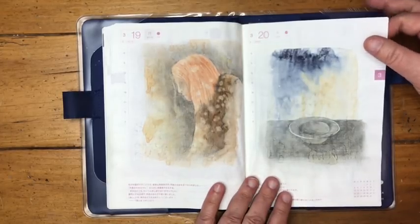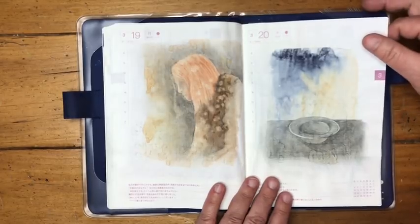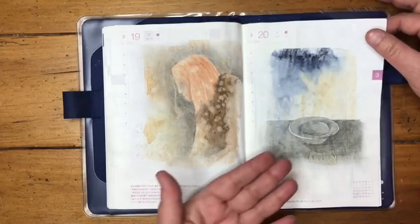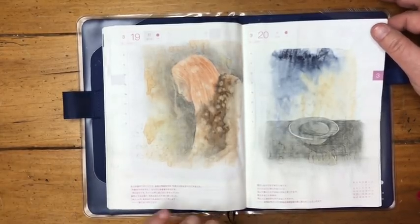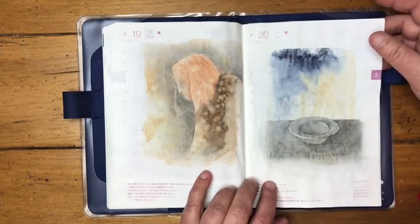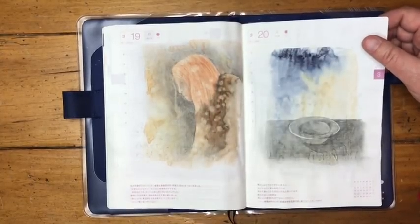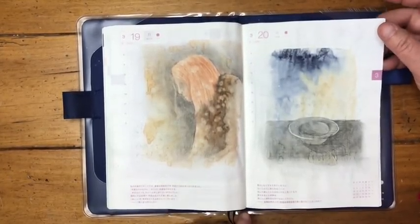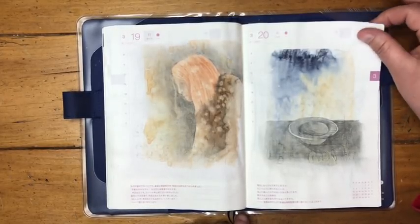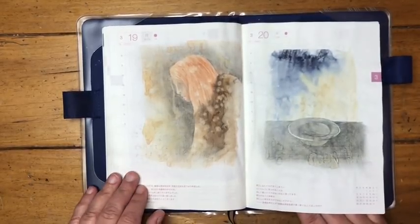On the 20th, again, didn't really see anything, so I drew a pottery bowl on a table. And that's okay, you know, that's just my thing. If I don't see anything, I tend to draw these bowls. It could be anything for you. Or you could just make something up out of your head. You could draw a feather or a teacup or your cat or your dog or anything, your hand, anything at all. You could even be abstract, or you could just leave it the way the paint dried if it's really beautiful. No pressure, you know, there's just no pressure. That's not the point of it.